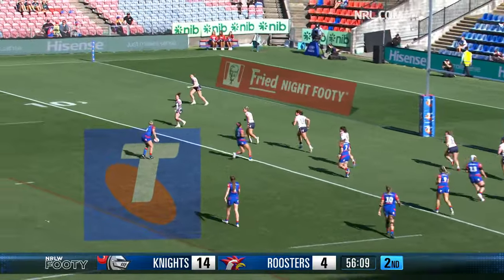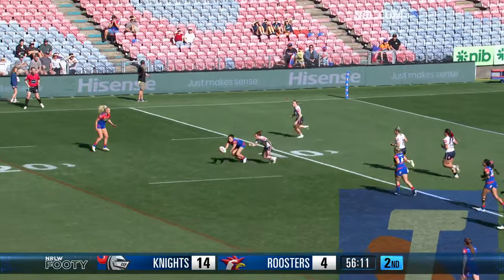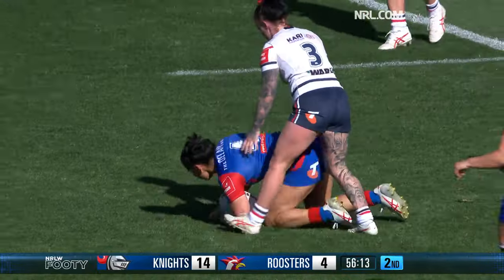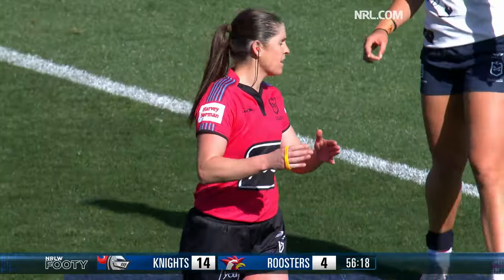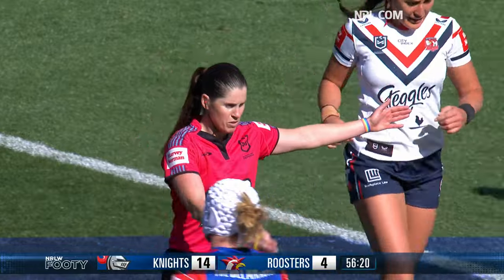Southwell. Roach. And they dragged it towards the Roosters' line. It'll be a knock on. Yep. Right idea. Execution was slightly off there by Roach.